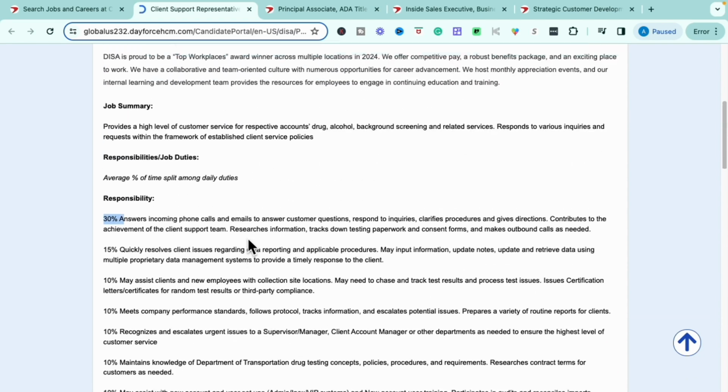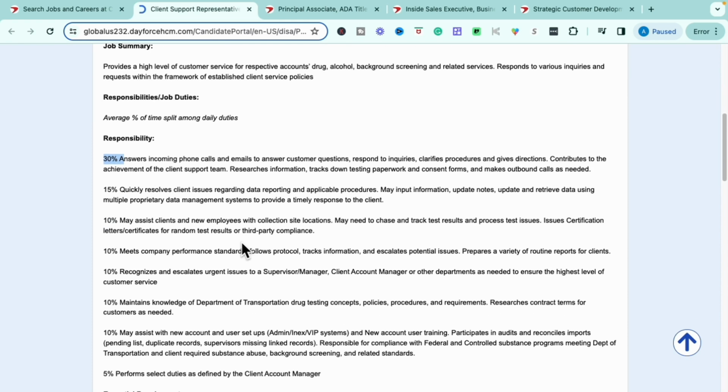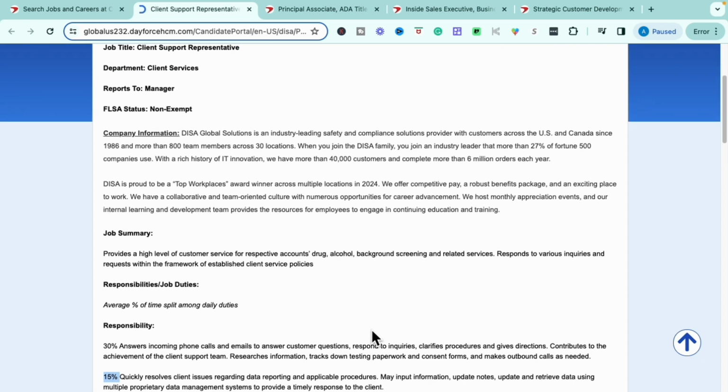So if you are interested in this entry-level position, feel free to get over to DISA and apply for this client support representative role. Now, getting more into some of the actual keywords you're going to want to use regarding this position, you're definitely going to want to put responding to inquiries, clarifying procedures or giving direction, educating customers, making modifications or inputting information into the system, updating notes, updating and retrieving data, solutioning customer issues, resolving customers' issues. And then you also want to make sure you're quantifying things by numbers. The more you do that, it really makes you stand out and showing what you've achieved in different positions. So definitely those are some of the keywords that you're going to want to use for this specific role.